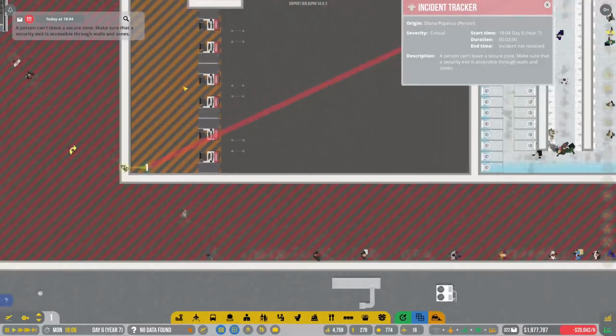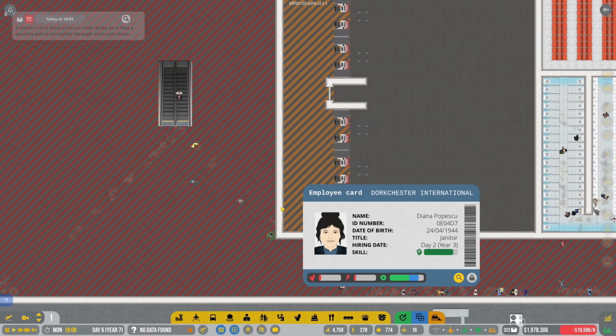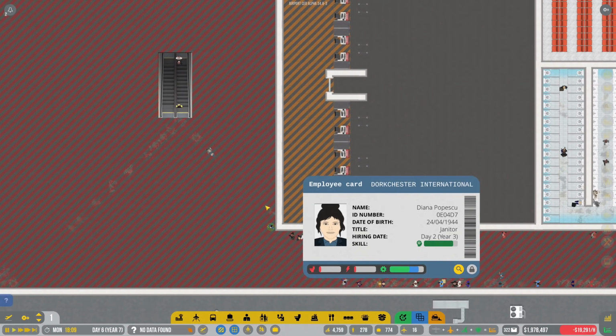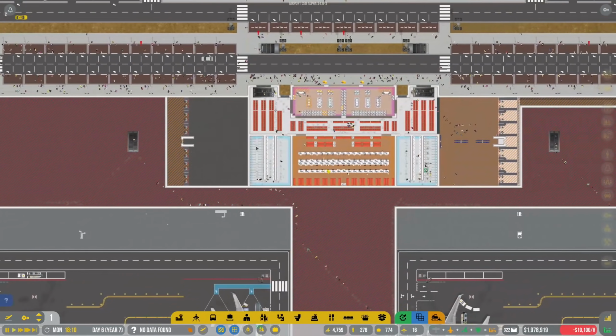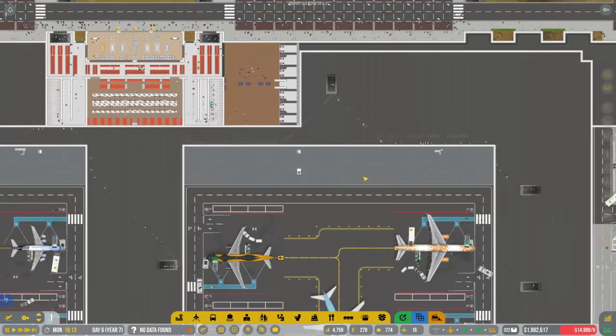A person can't leave a secure zone. Why? What are you trying to do? I'm not really sure what you're trying to do. You're not supposed to be able to get through there. So quit worrying about it, basically, is what I'd say there.